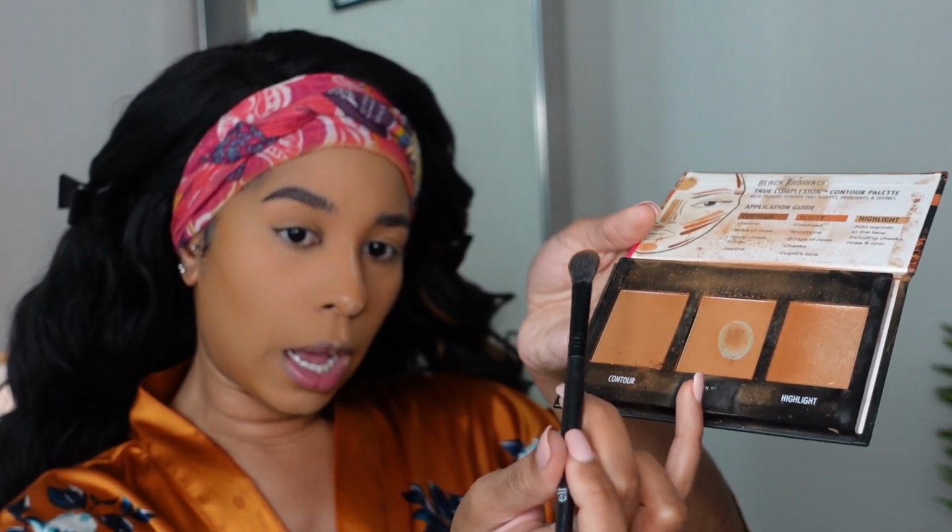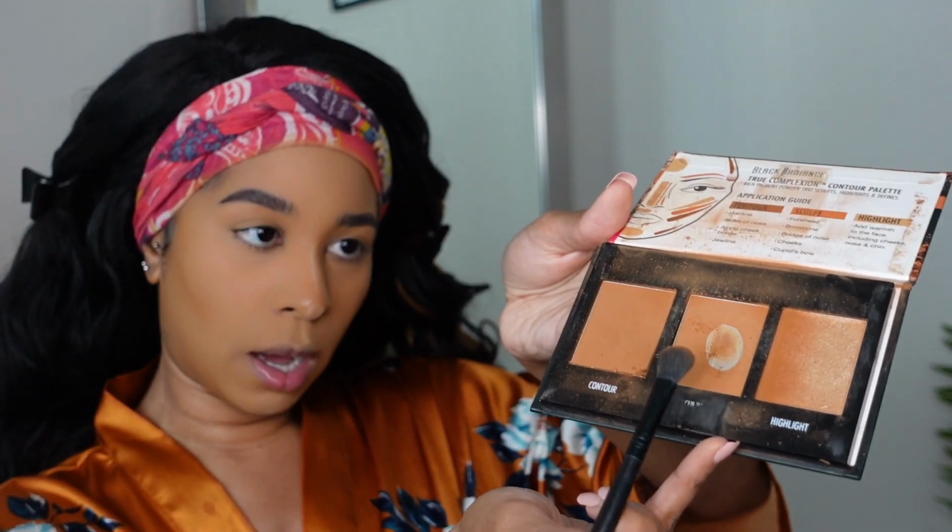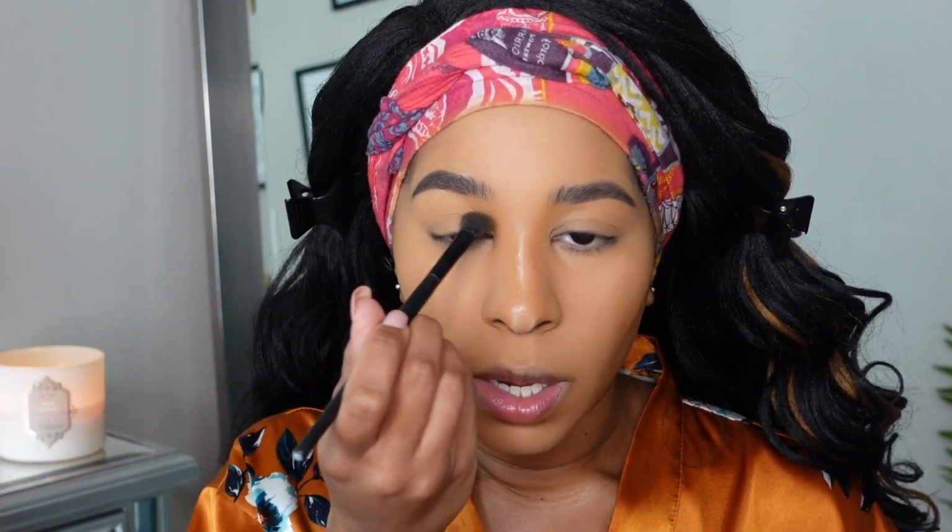The next thing I'm going to be using is this contour palette. This is super duper old. This is the Black Radiance contour palette in light to medium. I don't even know if they still sell this or not, but this is my eyeshadow, okay? I use this as bronzer, so it's like two different bronzers. A dark one, a medium one, and then this is the highlight. You guys can see I pretty much hit pan on the middle one, but I really, really like to use this for my eyes.